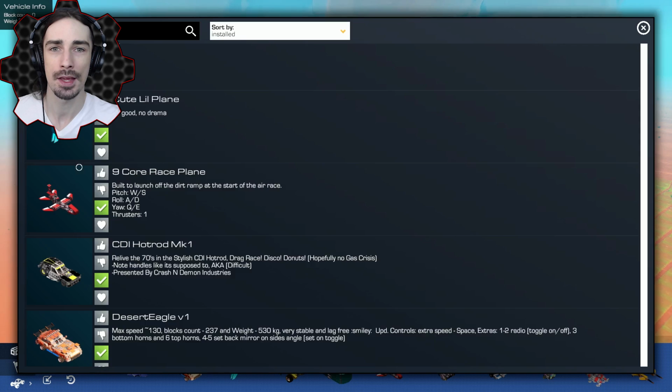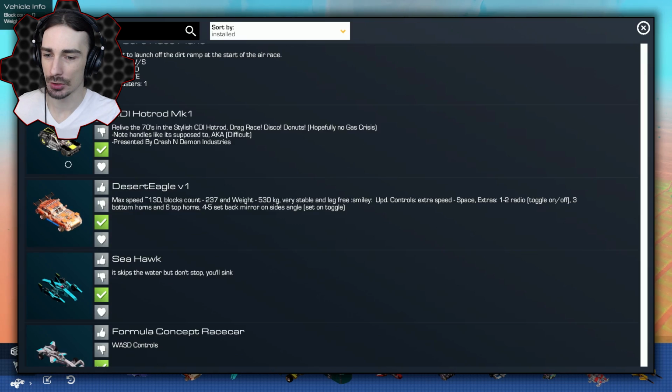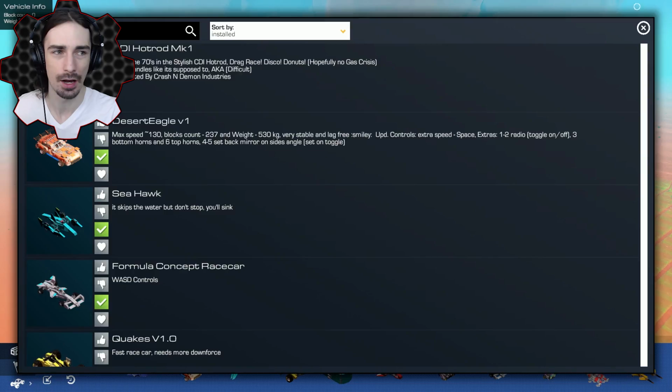All right, so we've done a flying vehicle. We've done a car-based vehicle. Let's try a hover vehicle. And this one says it skips the water, but don't stop, you'll sink. So I'm assuming that this is a hover vehicle, and it looks really cool. It's called the Seahawk. All right, so let's see if we can find it down here. Here it is. We got the Seahawk right here.